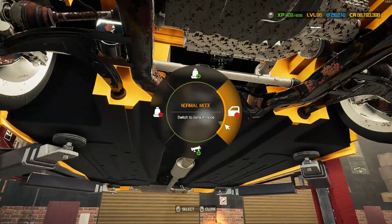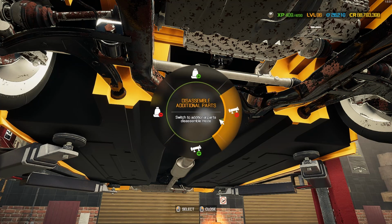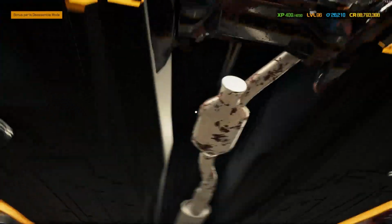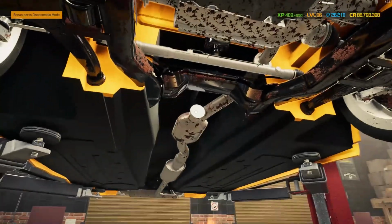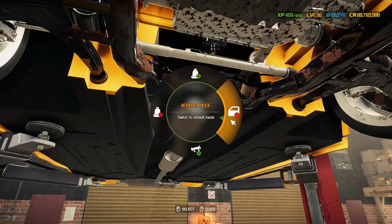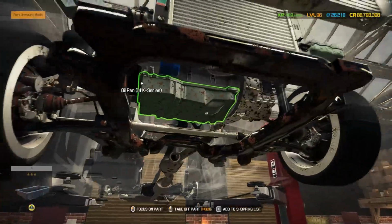I did try and get this blanking plate off, but I can't seem to... oh, I'm in the wrong mode. Am I in the wrong mode? Bonus part. Assemble additional parts. Yes, it won't seem to let me select it. Maybe we'll be able to get it once the exhaust's off in a little bit, because I definitely want to paint that colour to match in with the exhaust, hopefully. But anyway, there we go. Now we need to get some parts off of here.